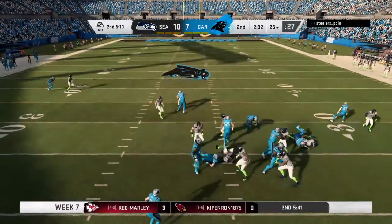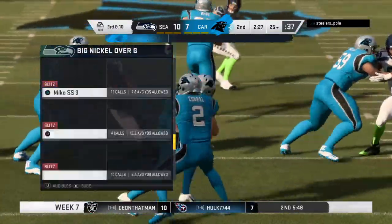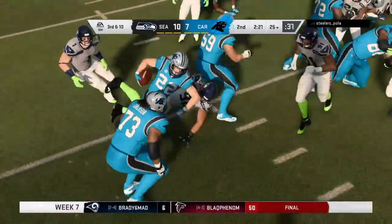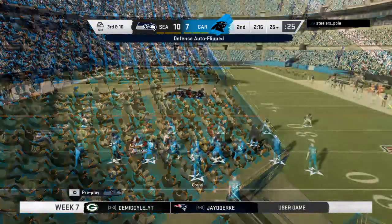From the shotgun to McCaffrey, and he is swallowed up right at the line of scrimmage. Call it no gain on the run there, and now they'll be looking at a 3rd down. And as a defensive end, getting off the ball quickly, swarming to the football, making a tackle, that's what we saw right there. Yeah, and that's what their job is.